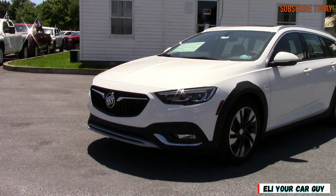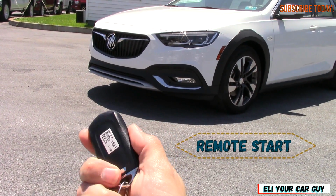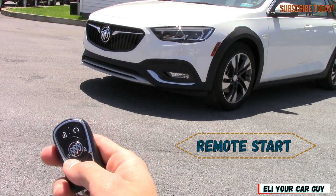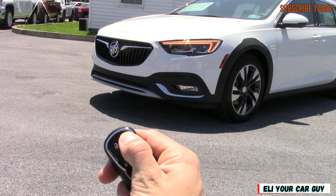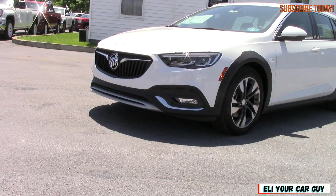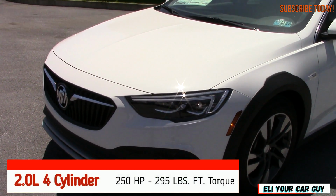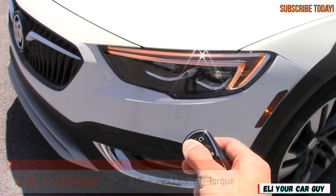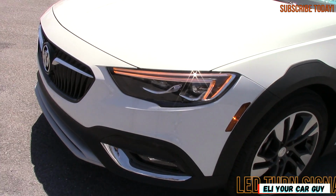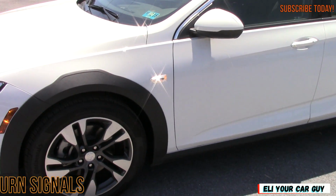Just like a lot of newer vehicles, if they are nicely equipped, they do come with a remote start. The TourX here is going to have remote start. Lock button twice, push and hold the start button, and it starts right up. And the engine you just heard fire up is the 2-liter 4-cylinder turbo. LED turn signals. Also on the side, notice those.